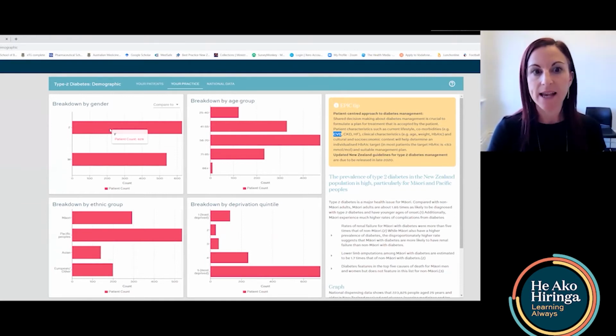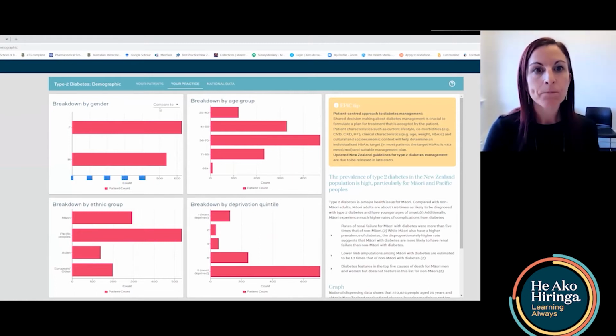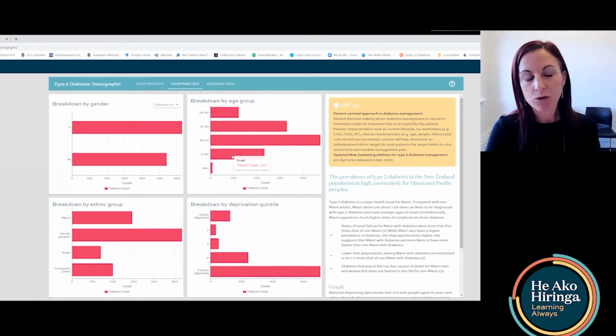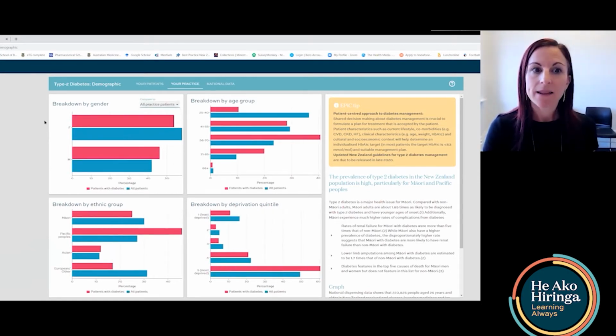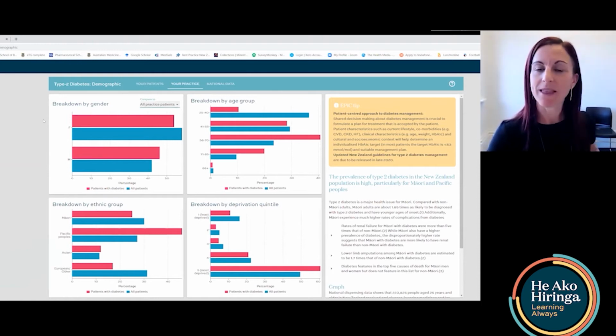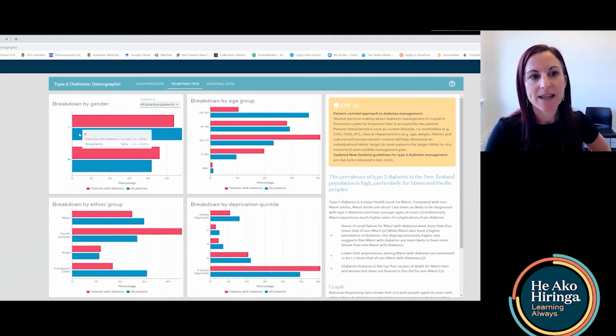You can hover over to see how many people with diabetes there are. So this practice has 628 female patients with diabetes. And then we've got the age group breakdown, the ethnicity breakdown, and also the deprivation. So this is looking from least deprived to most deprived. If you want to compare this to all patients within that practice, so this is anyone without diabetes, you can do a comparison here, and you can see that blue is now the patients without diabetes versus the diabetes patients.